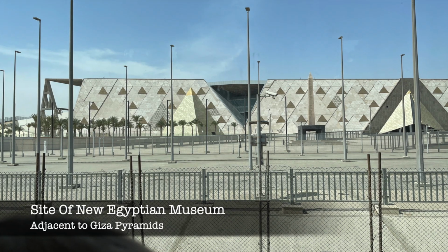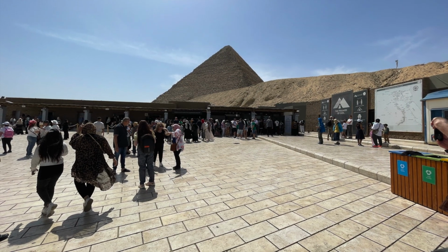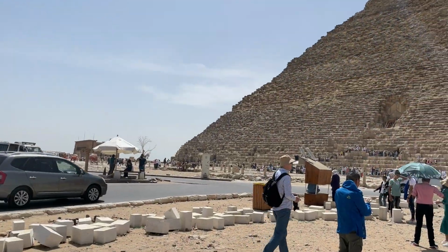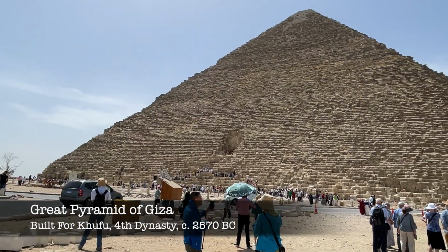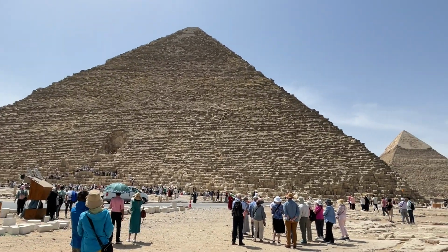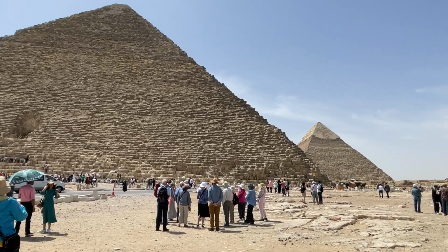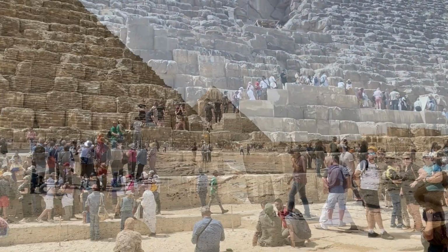It was strange for me to see that the modern city of Cairo had grown up almost to the Giza plateau where the pyramids sit. There was just a sharp demarcation between the new Cairo areas and the ancient Giza plateau.